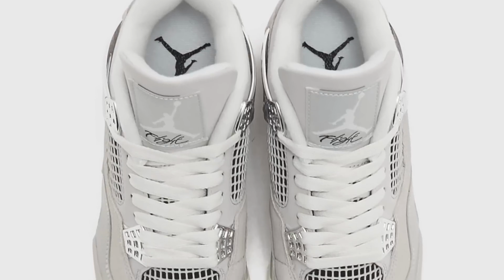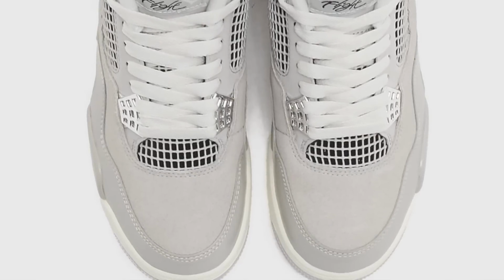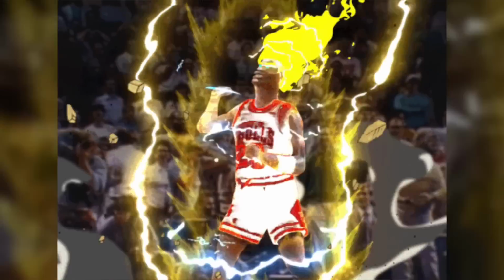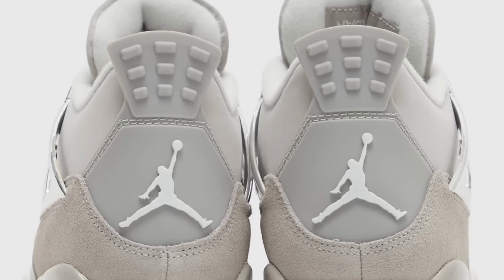So if I'm reading this correctly, this new colorway of the Air Jordan 4 got its name from an iconic Jordan commercial in 1997 when he wore the Air Jordan 12 Taxi that was called Frozen Moments. But this new Jordan 4 is not from that specific commercial or from that frozen moment, but from an early highlight of MJ's career, the shot in 1988 against the Cleveland Cavaliers when he wore the Air Jordan 4 Playoffs, aka the Breds.